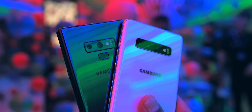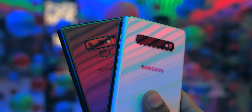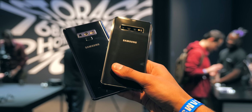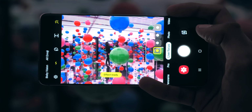As well as a wide and telephoto lens like you see on the Note 9, the S10 Plus comes with an ultra-wide camera, which is really good for capturing entire rooms in one go. But it's not just that, the S10 is better in a lot of ways. It can detect more different scenes, it can take long exposure shots at night, and it can take super steady video, pretty much as good as it gets on phone.